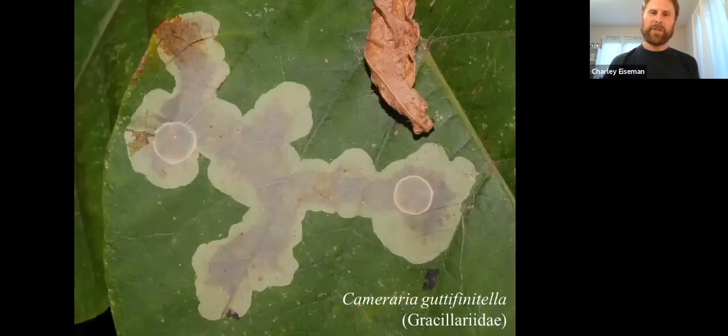There are about 30 species of Cameraria on oaks, and then there are others on other woody plants like poison ivy. This particular mine was made by 2 larvae. There are some gregarious feeding species, some of which make these neat little circular silken chambers that they overwinter inside.